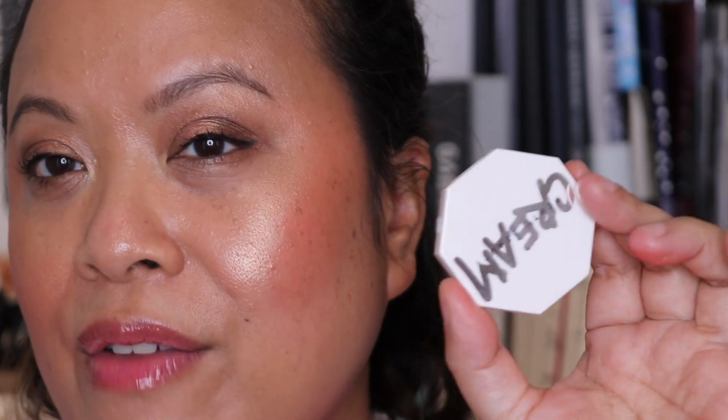So lovely. I remember now why I love Cheeks Out so much. Oh, this was like one of my favourite things when it first came out. That is everything for the moment.